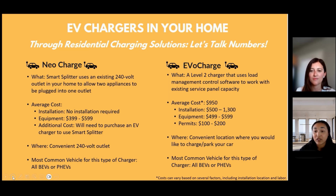Moving on to EvoCharge. EvoCharge is offering a level 2 charger that also uses load management control software so that you don't need to upgrade your service panel, but you can still have level 2 charging at your home. What you will need to do with the EvoCharge charging station is install a dedicated 240-volt outlet in order to use the equipment.